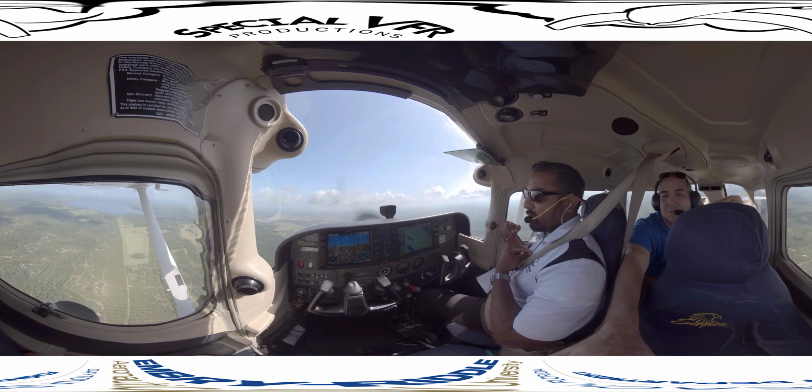Contact the area traffic, 19703 is at 2,000 feet on Guano, doing holds.